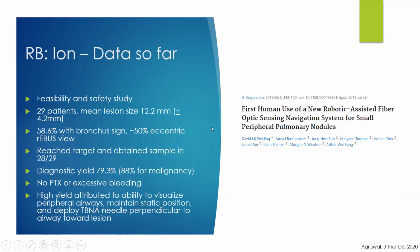So again, not a lot of data available. There was this one study that came out in 2019, also a feasibility study, 29 patients, lesions were pretty small, on average 12 millimeters. A little over half had a bronchus sign, about half had eccentric views on radial EBUS, and they were able to get samples in 20 out of 29. So they reported diagnostic yield of almost 80%, no pneumothoraces.